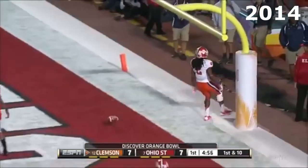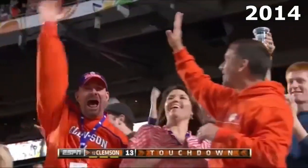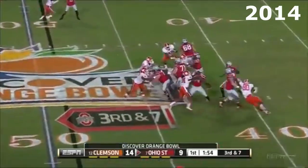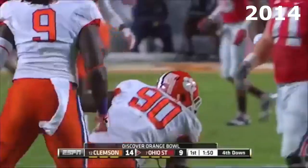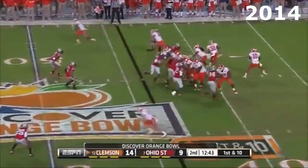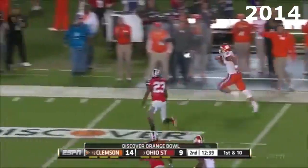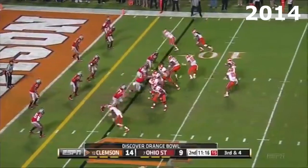Touchdown, Watkins, his 11th of the year. They bring pressure up the middle. And he goes down. And pretty much, okay, here comes a blitz. Play action, they picked up the blitz. And streaking down the sideline is Jordan Leggett. He can use his legs.